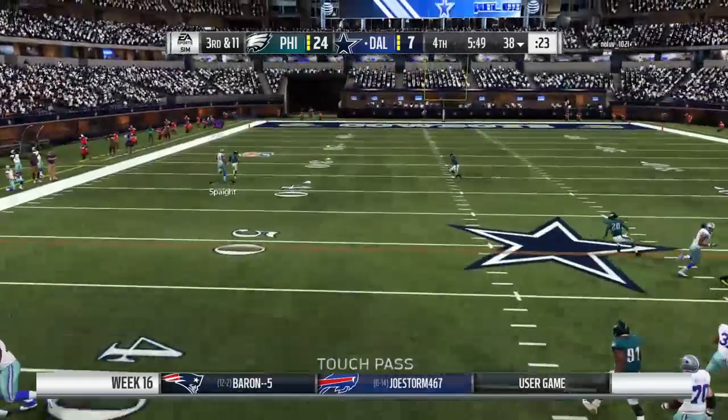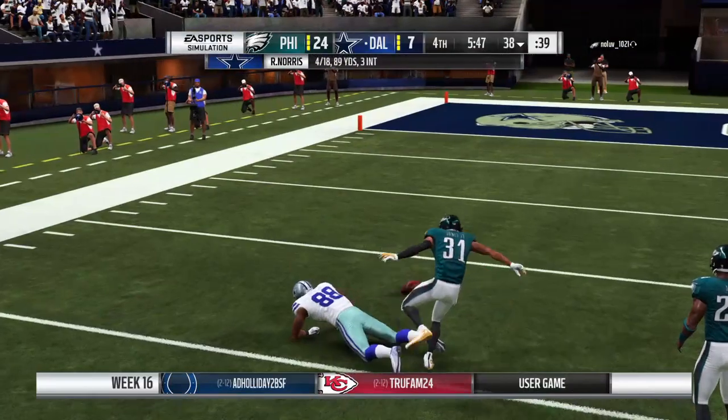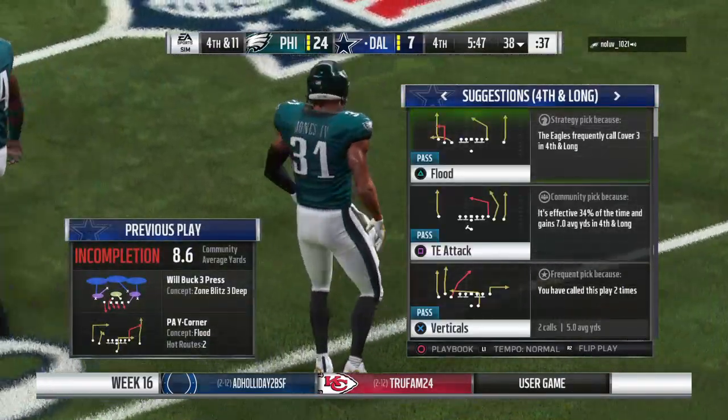Looking to throw. Norris. He's going to launch this thing way downfield. And he bats it away, and it falls down incomplete.